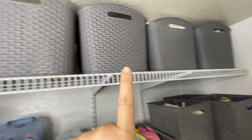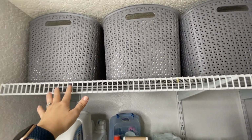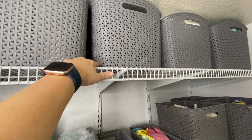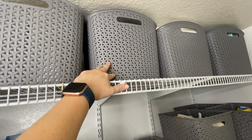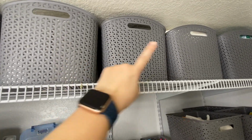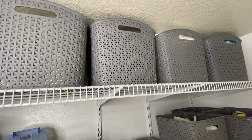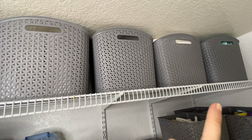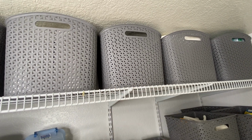Up on the top, as you've seen, I have all of my paper products: toilet paper, paper towels, tissues. I did actually leave this middle one here blank, empty. I know that the toilet paper and the paper towels, we get Costco packs, and I know we did not have a full pack there. So I left one empty because it will be filled.